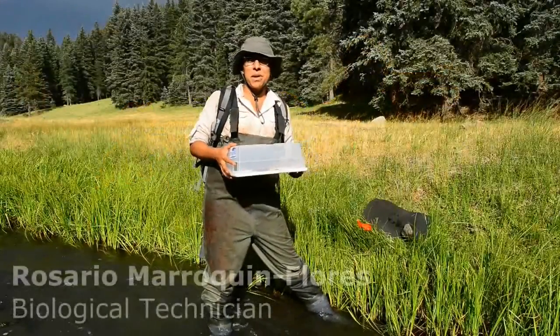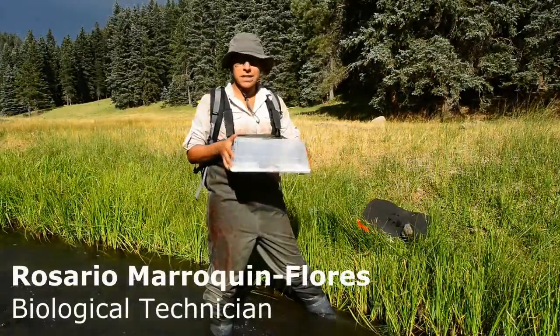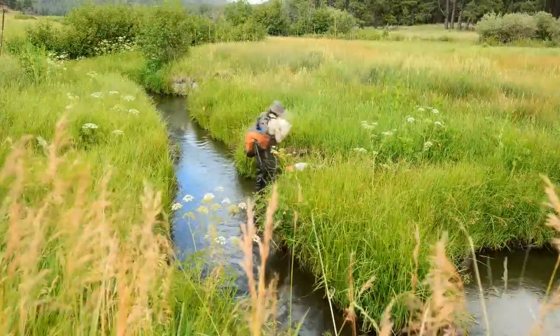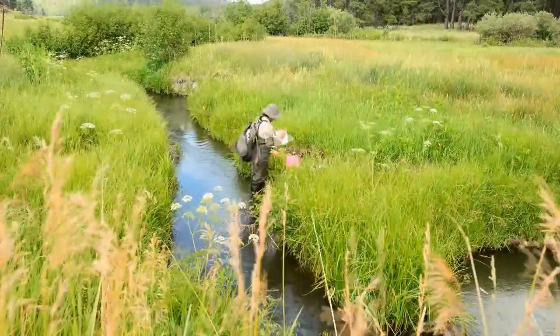My name is Rosario Marroquin Flores. I am on the small mammal crew and small mammal technician. We've been building track plates out here. We're near the San Antonio Springs.